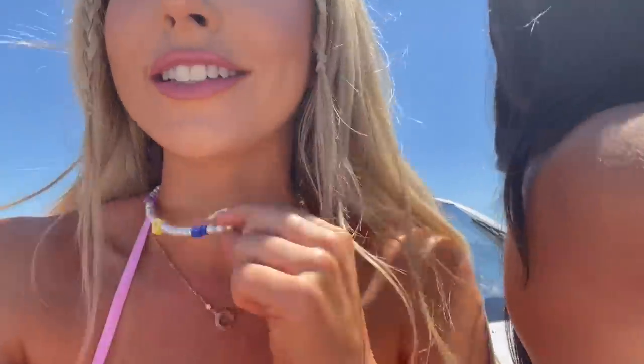Guys, I feel like a little child with this necklace, but I love it. Wait, show the necklace, that's so cute. Where'd you get it? Cute, Adina.